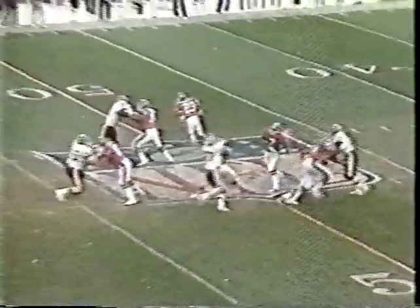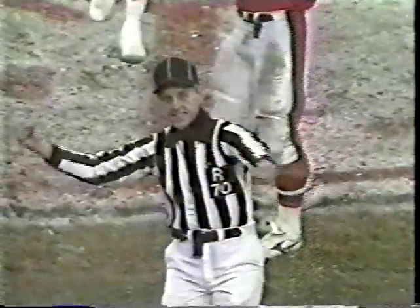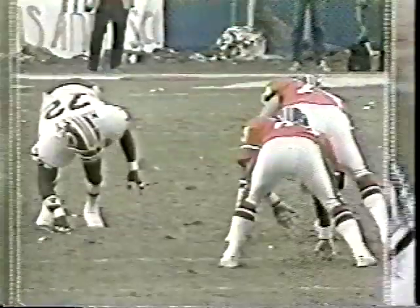First down from the Washington 42, and Elway back to throw. Wilhite. Flag is down. A gain of 9. They might have hit Elway late. It's Manley. Manley was frustrated.